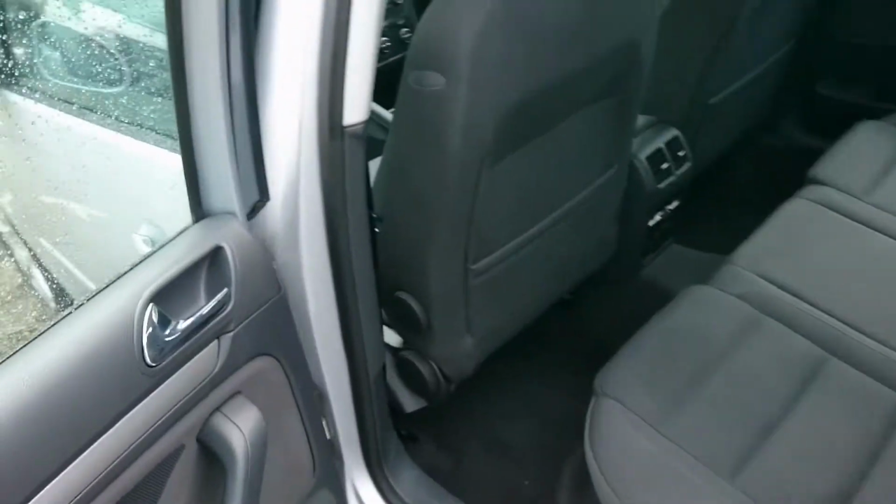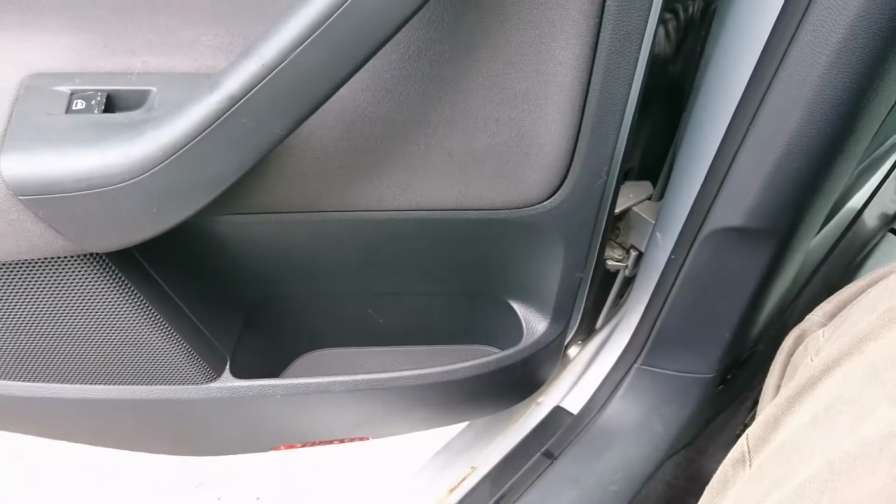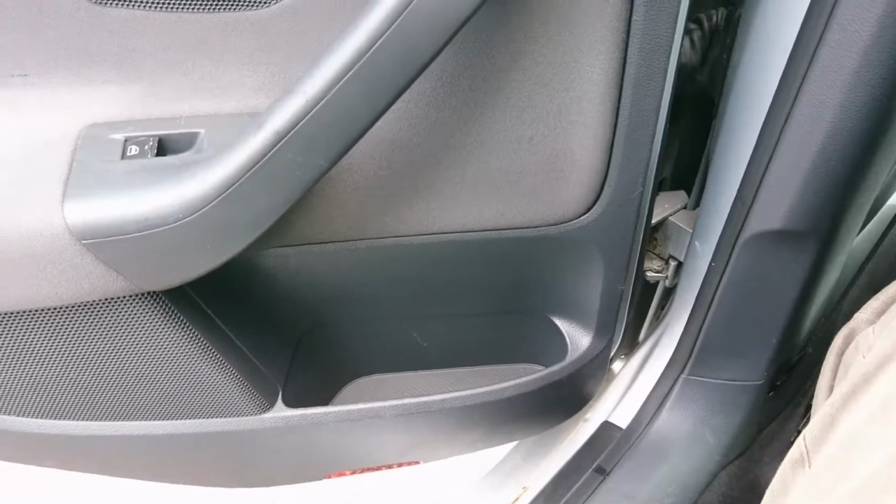So we get into the back. One of the things I'm straight away very aware of is just how much more room there is in the back of this than other Golfs that I've been in, older ones. You can put your feet right underneath these seats. It's pretty comfortable in here. Got curtain airbags in here as well. We've even got different types of rear door pockets.